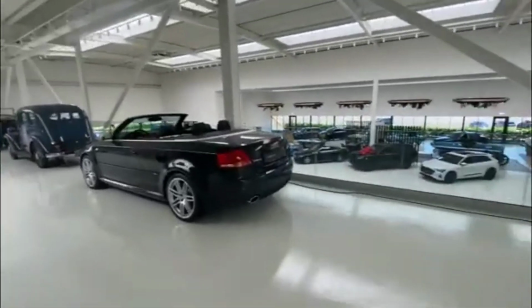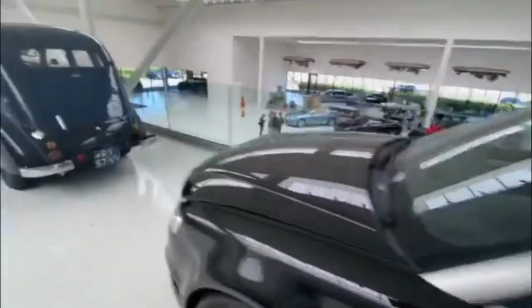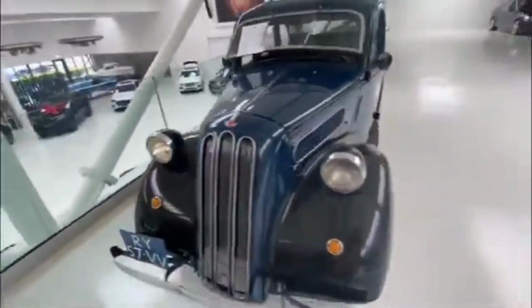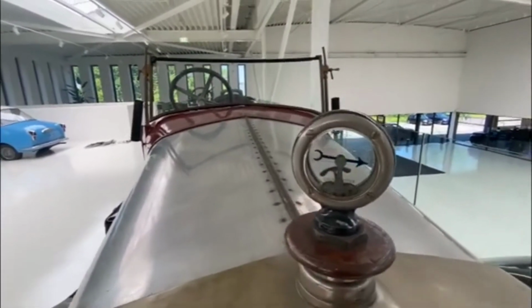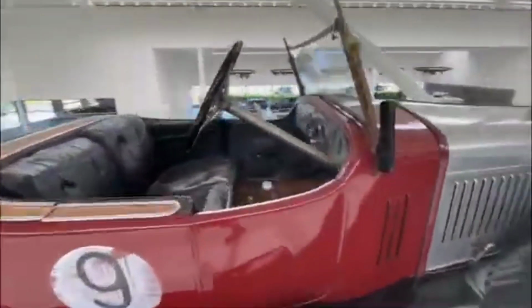So we have here the Audi RS4. It's a manual gearbox. This, I don't know what the brand is, but it's a really old car. Beautiful. Oh, Ford. This thing is really small, but it's nice. And then we have got here a Delage. I don't know how you pronounce it, but this thing is really nice. The logo, the color, wow, this is really unique. Beautiful. And this interior, you can see it's not new, but it's nice to see.